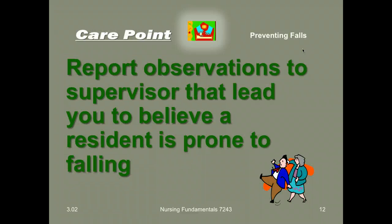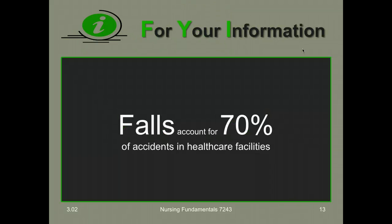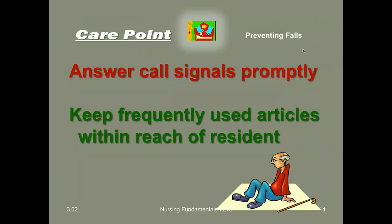So you need to make sure you report observations to a supervisor that lead you to believe that a resident is prone to fall. If you go to the doctor's office at any point in time these days, you actually will see a sign in the room and it says, "Call, don't fall." So falls account for 70% of accidents in healthcare facilities.